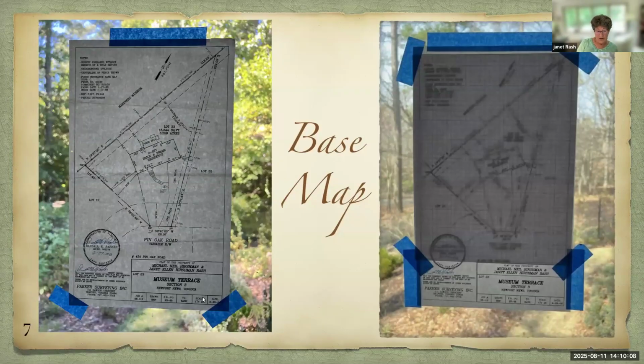So get to know the area you're working with, and we're going to do that by making a base map, a scale drawing of your property. If you do this step, you're going to find landscape design for your own property to come so easily. And if you have a survey, which is what I've got over here on the left of the screen, I just taped it up to a window with some painter's tape. I taped a piece of graph paper over it, as you can see on the right, and I just traced it. Got a pencil, got a ruler, and traced it.